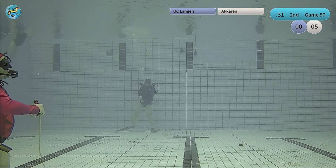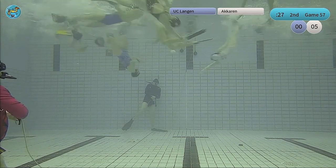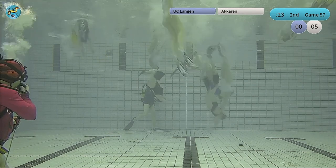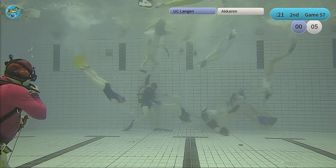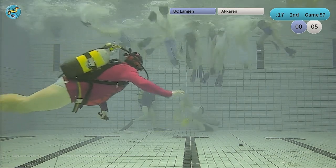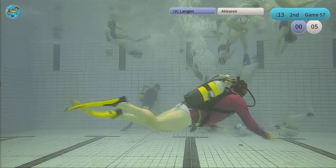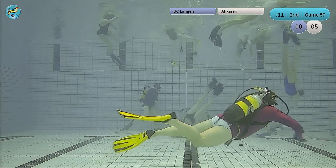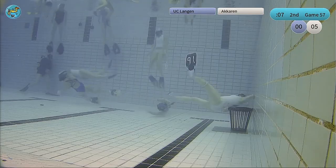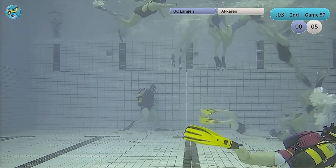But that's the dominance you show at this point of the game. Exhaustion comes in and everything, but you play cool, you play on the top level, and it's an impressive game here by Akkaren against a strong Langen team. Yes, it's the fifth time that Akkaren won the Champions Cup, and it's the only team that has won it so many times.